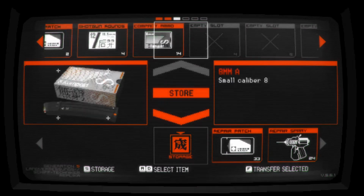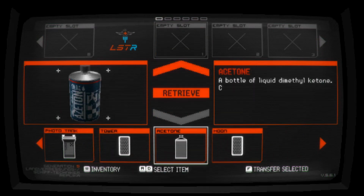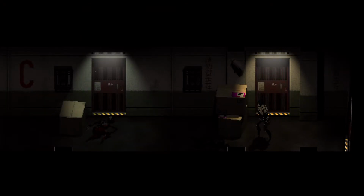All right, for this next section, we're going to drop everything, as usual. We need the acetone and patient key. The patient key is a totally optional area, but if we were going to use it, you require 6 items to make full use of the area behind the patient key door. So we might as well unlock it now.